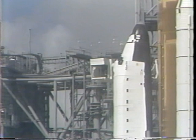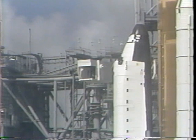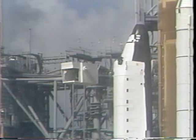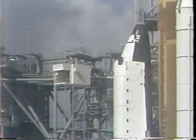T-minus 7 minutes and counting. At the 6 minute point in the countdown, the pilot, Ron Graby, will perform the auxiliary power unit pre-start. Everything going smoothly as we proceed towards a liftoff at 11:15 and 30 seconds this morning. T-minus 6 minutes, 30 seconds, and counting. The pilot, Ron Graby, has been asked to perform the auxiliary power unit pre-start.